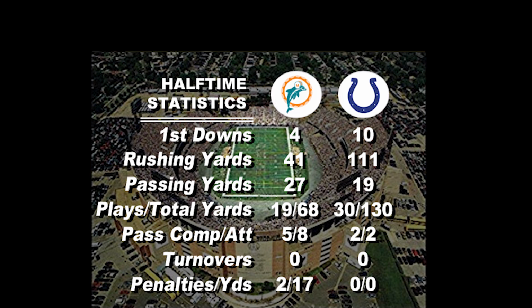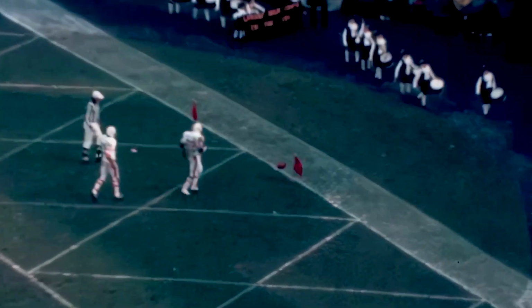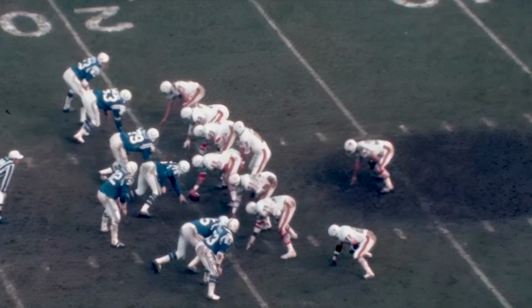And to go back to receive the opening kickoff will be Mercury Morris and Charlie Lee. All right, Hunt will kick off. It is a tee. It is deep. Back 5 yards in the end zone. Morris lets it roll out of the end zone for the touchback. No run back, and the Dolphins will start off their 20-yard line.